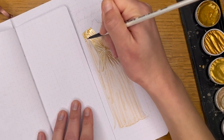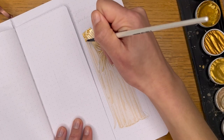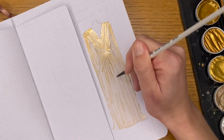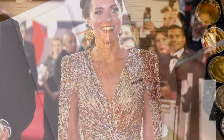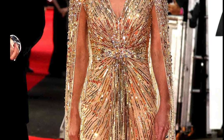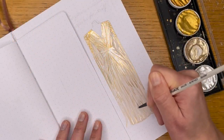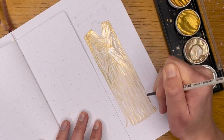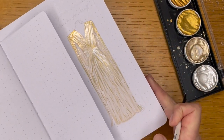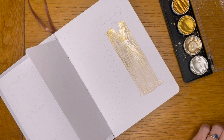I used 3 shades of metallic paints to try and build up the patterns on this dress, so I used a more coppery gold, a more silvery gold, and a silver. And as you can see, the sequins and the beading seem to radiate outwards from a centre point, and they're also very clustered up on the top at the shoulders, so I tried to recreate this as best I could, and then the sparkles then become more sparse down the bottom of the gown.